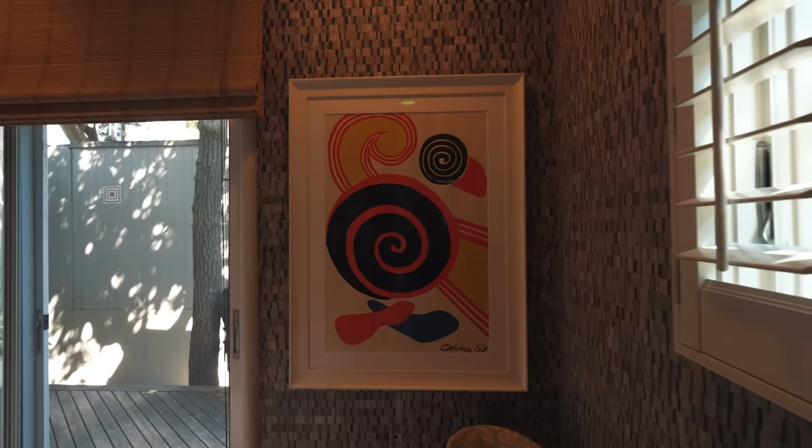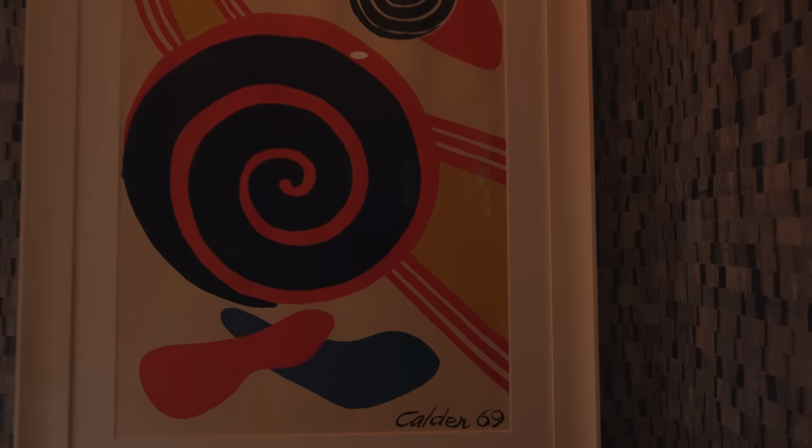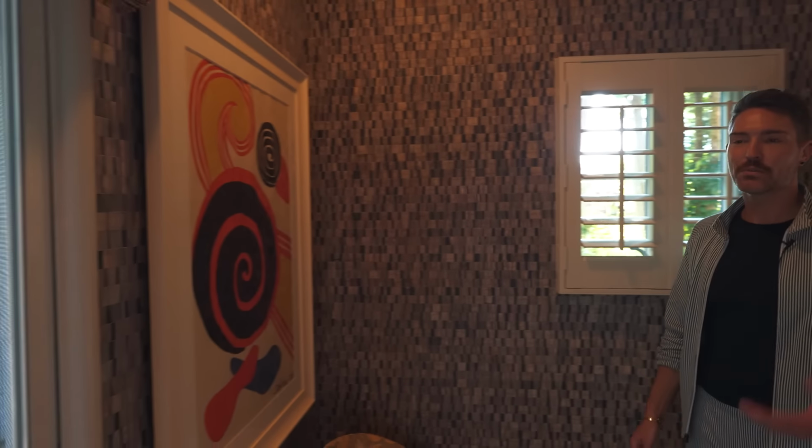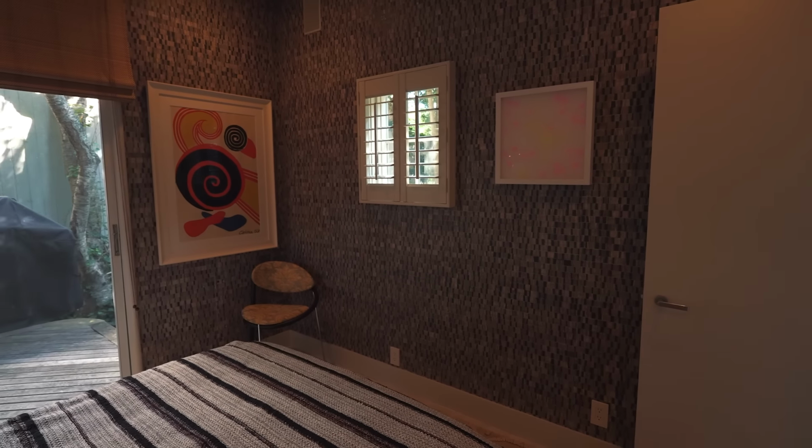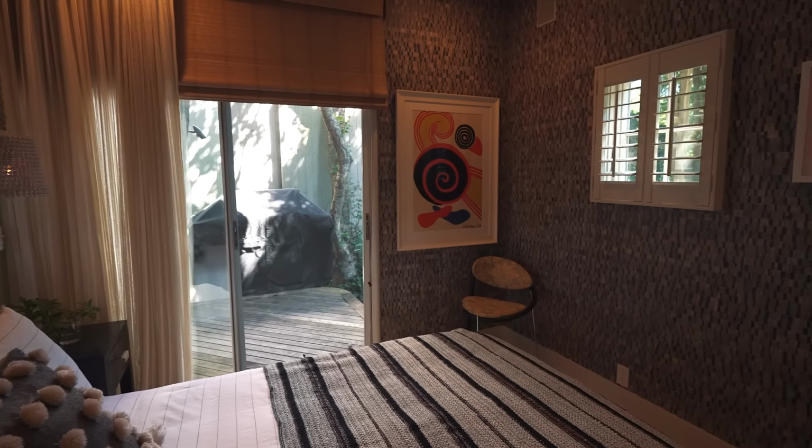So this wallpaper is made out of woven bark and leaves, and I love the tropical kind of vibe that it gives, but still also elevated and sophisticated. Artwork wise, I have an original Calder print, and I love it right there because when you walk in the front door, bam, you see it, and it adds a good pop of color to the room. And then also this room has its own sliding glass door that leads out to a little deck, so a guest could choose to even come and go via that doorway.